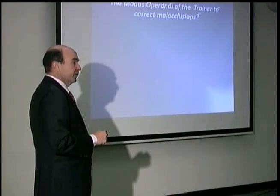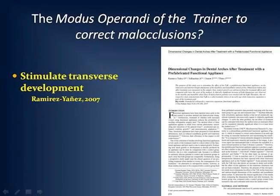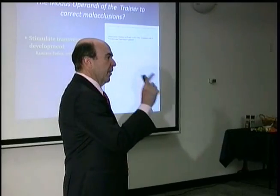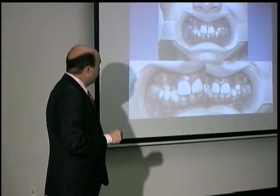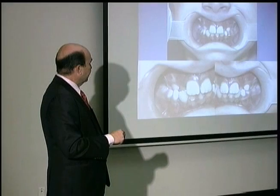The other effect that I can get with the trainer is to produce transverse development at a very early age. And this is a paper published in the Journal of Clinical Pediatric Dentistry showing how we can increase the transverse dimensions of both the maxilla and the mandible. So you may see that this is a patient with a posterior crossbite with a lack of transverse development on the maxilla.